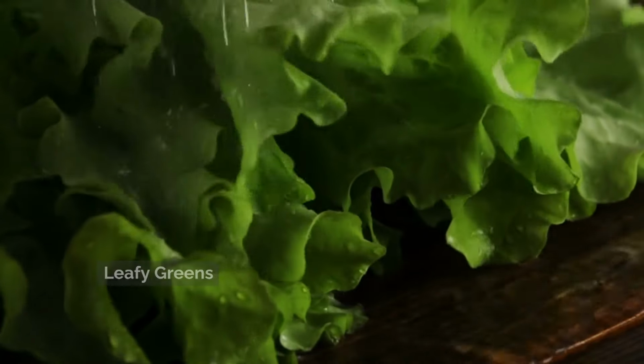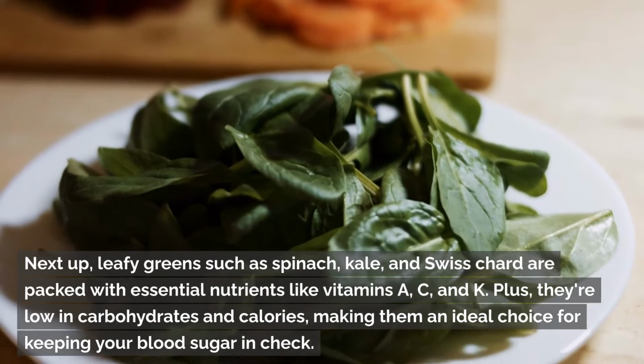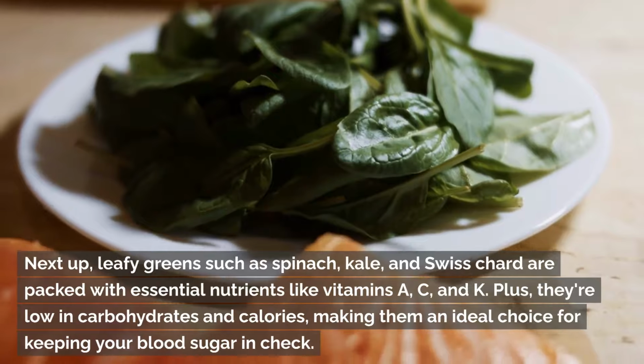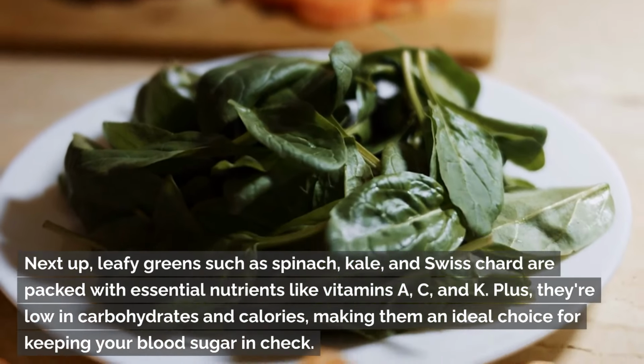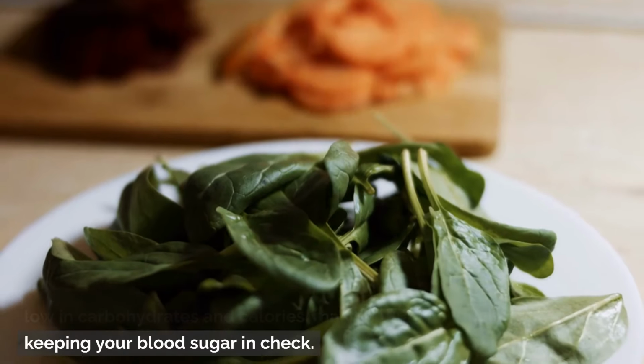Leafy greens. Next up, leafy greens such as spinach, kale, and Swiss chard are packed with essential nutrients like vitamins A, C, and K. They're low in carbohydrates and calories, making them an ideal choice for keeping your blood sugar in check.